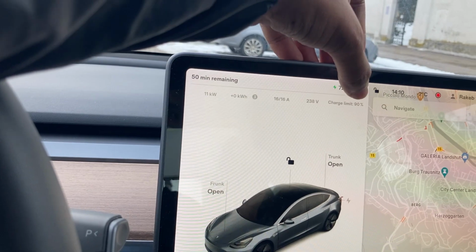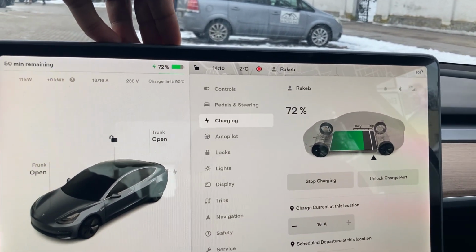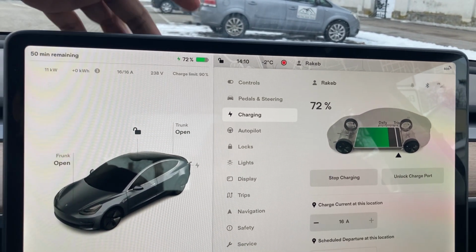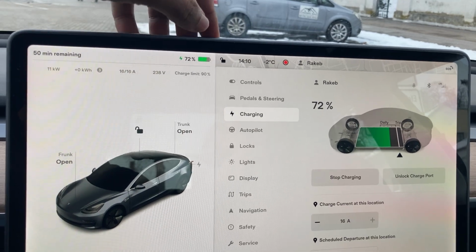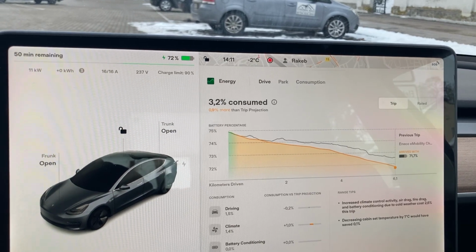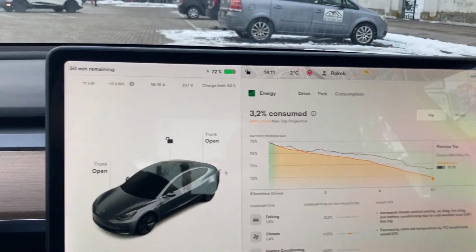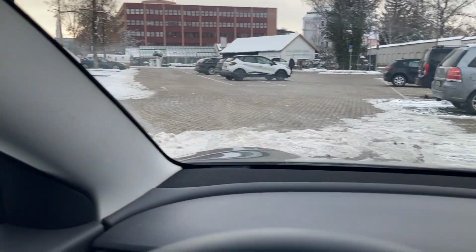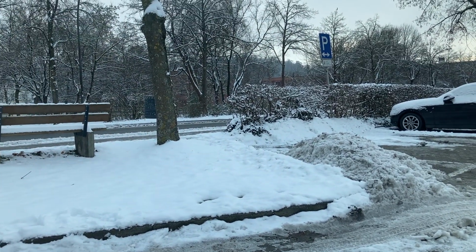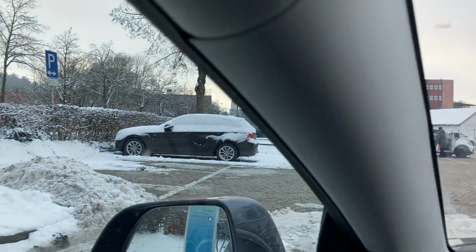Alright, I'm plugged in. I'm at 72%. I think I charged to 72% at the previous fast charger, but then I drove here, so not sure how much I consumed. But maybe I can check here how much I consumed. 3.2%. That means I charged more than 72% in the previous charging stop. But anyway, I am in Landshut, the main city now. I have to just do some stuff here.